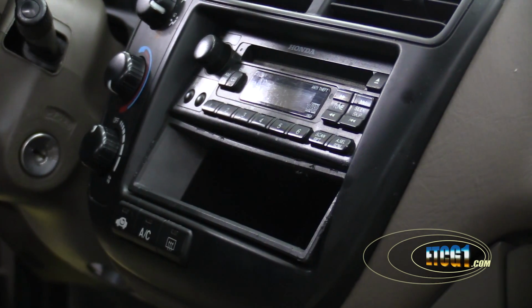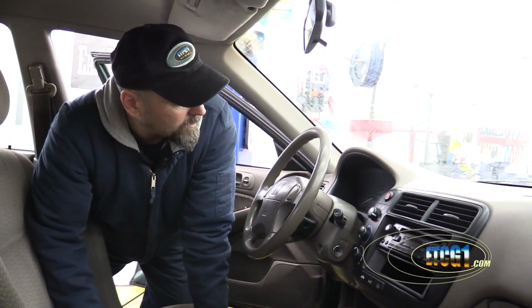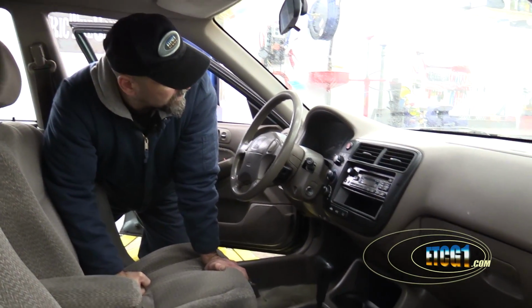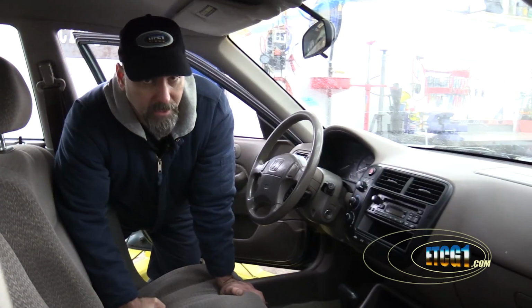I believe that the AC does work, if I'm not mistaken. I don't quite remember. Mileage is 185,804, so it's coming up on 200K. It's got a couple of miles on it, but it still runs and drives strong. We'll take it out and drive it here in a bit. For the most part, stuff works. I have made a list of things on it, but why don't we get a look under the hood?